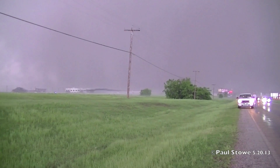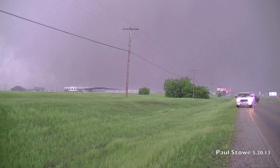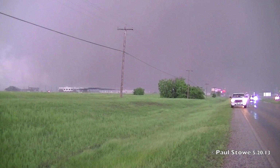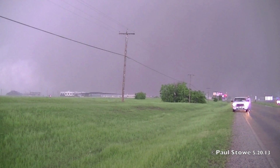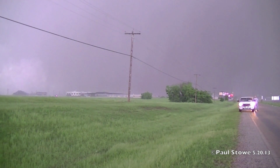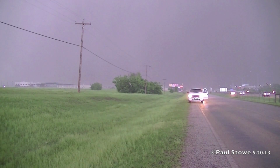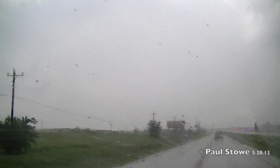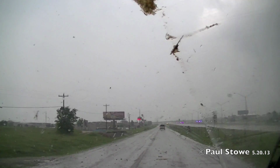It's getting close to 35. I mean, you just can't tell. It's so wrapped up. You can't tell if it's right at 35 yet or not. I'm going to say it's probably a good couple hundred yards. Oh, you see all this debris falling from the sky.